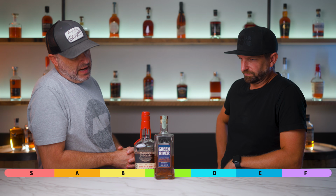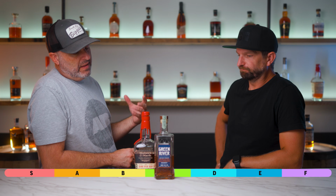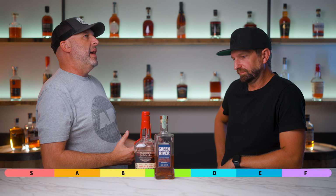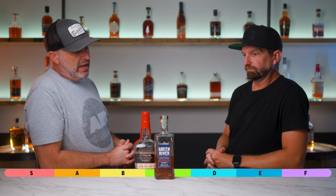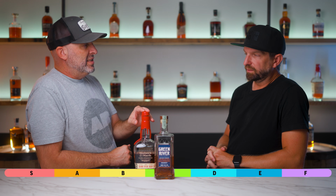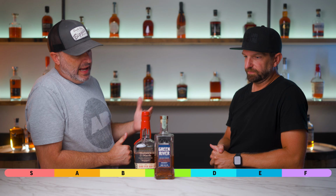This one really kind of feels like the bottom shelf weeder in terms of flavor. I mean, it's very basic, and I actually think $35 might be a little pricey for this bottle. When it comes down to it, like you said, this is 20 proof points higher for the same price. You're going to go Maker's Mark all day. It's a no-brainer.